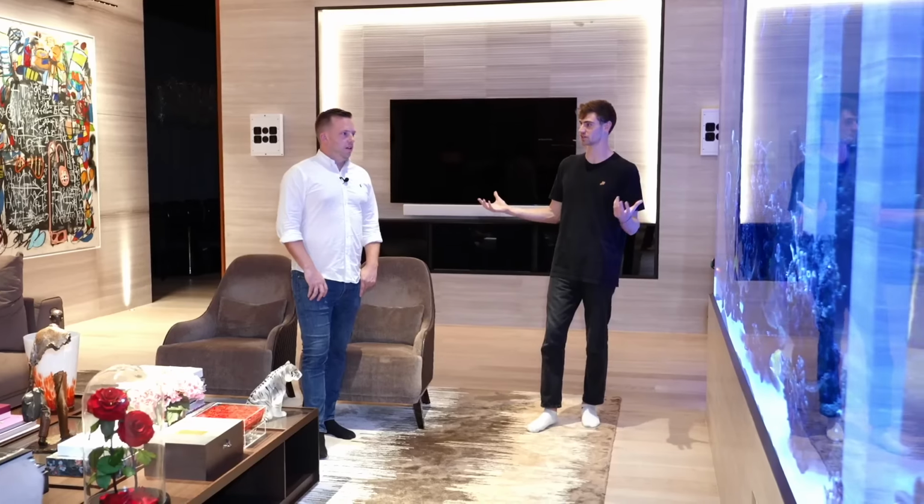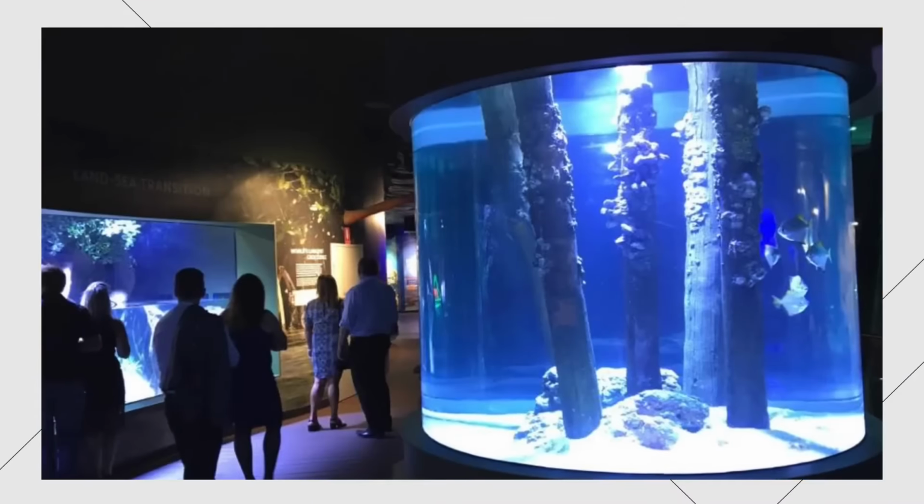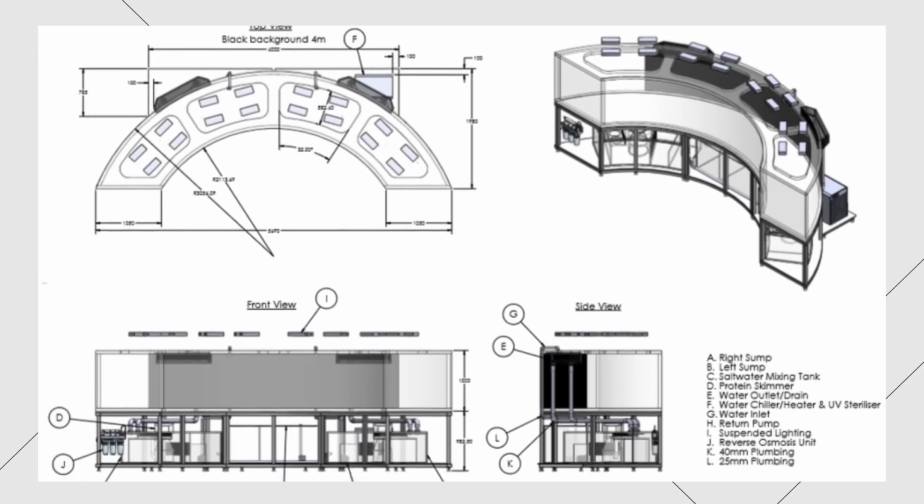Right now, RedFin is designing aquariums for what's going to be the largest aquarium in the world. What's it like to do that kind of a project? That's an enormous undertaking. So that's a lot more involved than working with an architect on a project like this. There's a lot of structural engineering. We have to do a huge structural engineering report on every tank.